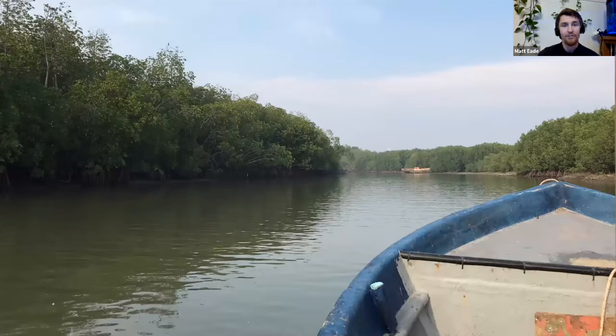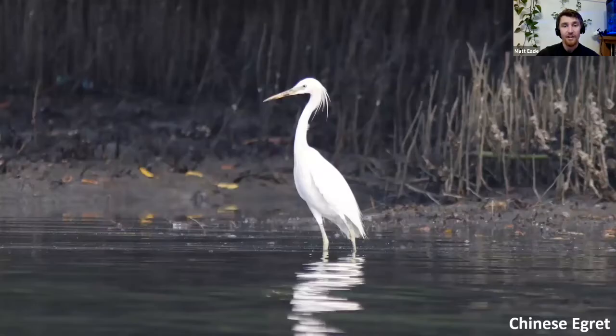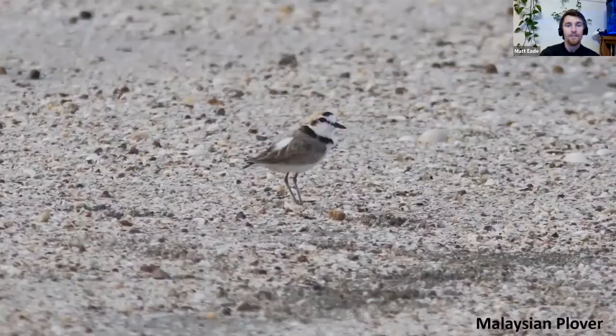So while we're down on the coast, we do take a boat trip out onto a sand spit. We first go through these mangroves, and here's where we hope to see the Chinese egret, quite a rare bird, in fact, in the Gulf of Thailand, despite being so close to China. Again, a very special bird to see, and easily identifiable by the paler legs, the paler bill, and the long fluffy crest as well.